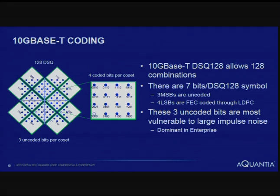And a single impulse noise, imagine this, coming in and coupling into the cable, causes the most significant bit errors, and as a consequence, you lose a whole packet. Could be 64 bytes, could be 1518, and then your TCP/IP has to react and retransmit, and it's chaotic. So you really don't want to carry any uncoded bits.